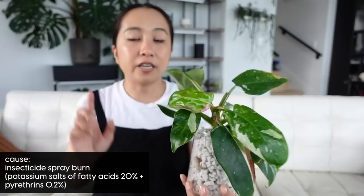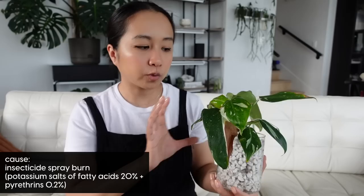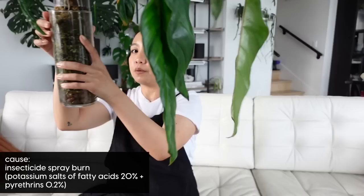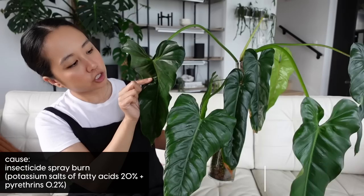And at first, I was confused because I was like, why? Why is this happening? I've never had something like this happen with that spray before. But then I sprayed this plant, my philodendron esmeraldens. She does not have spider mites. I don't think she does, but I did a preventative spray literally 2 days ago or yesterday.